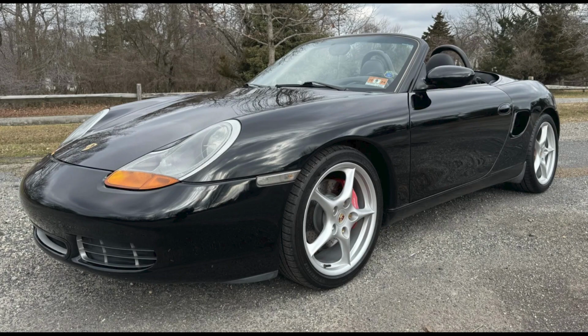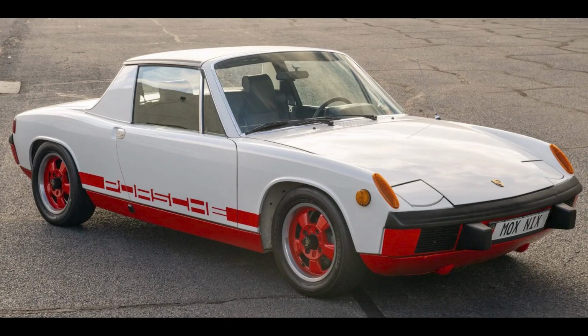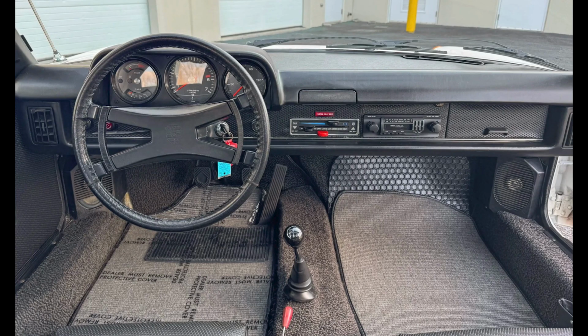A triple black 2002 Boxster S with 60,000 miles sold for $17,500. Sold for $15,750 in 2022 on Cars and Bids, this seems a solid car and a fair sale. A white over black 1974 914 2.0 sold for $20,600. Sold here to a non-paying buyer last month for $18,500. The extra couple thousand still makes this a fair sale on a good car.